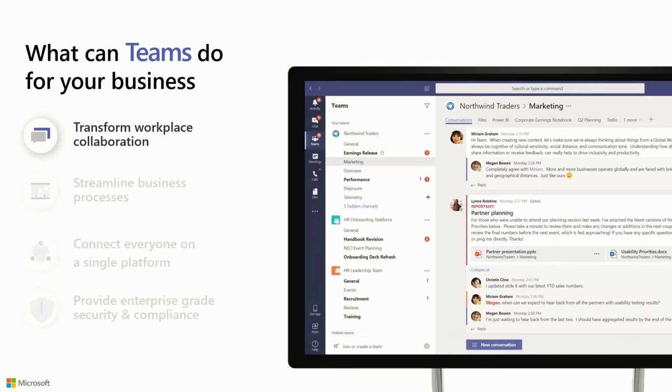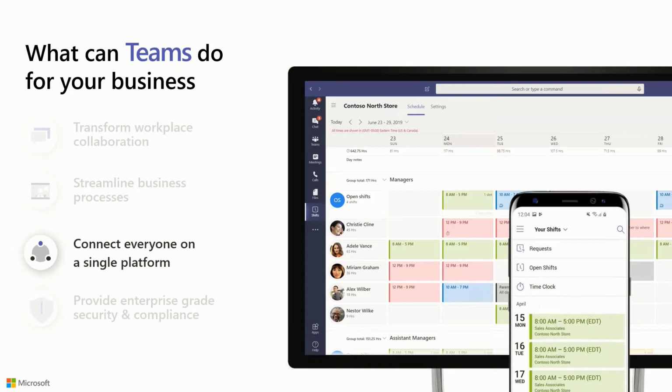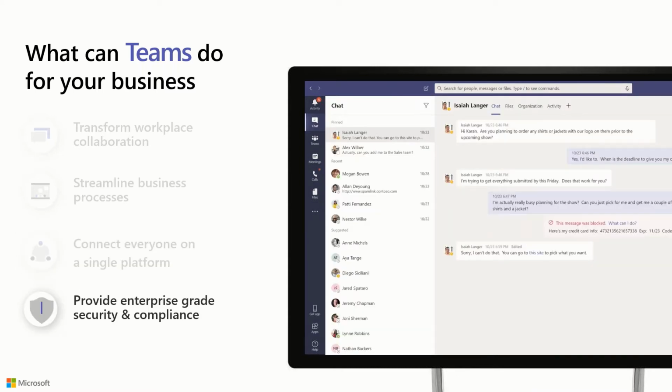So what Teams can do for your business: it can really transform your workplace collaboration overall. It can help you streamline the business processes and become more effective and more efficient. It can connect everyone on a single platform, whether it be on your PC, your tablet, your other mobile devices, or your phone. And probably even more important than all of that, because it's provided via the Microsoft Cloud, by default, you get enterprise-grade security and compliance for all of the capabilities that you're working with within this realm or in this venue.